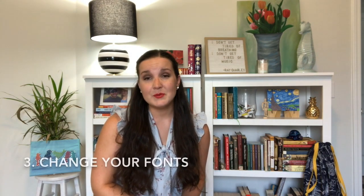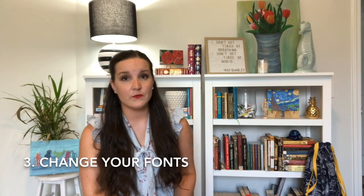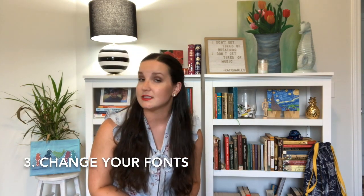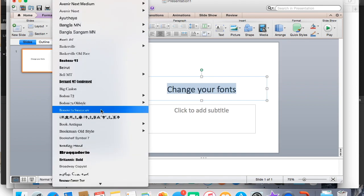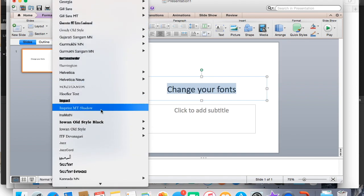The third way that people make things pretty is by changing their fonts. Now there's tons and tons of fonts in PowerPoint. However, you can also download fonts off of Teachers Pay Teachers. It's like magic. If you are a music person, I actually downloaded all of my music fonts from Teachers Pay Teachers. So all my quarter notes, eighth notes, those kind of things are from Teachers Pay Teachers.